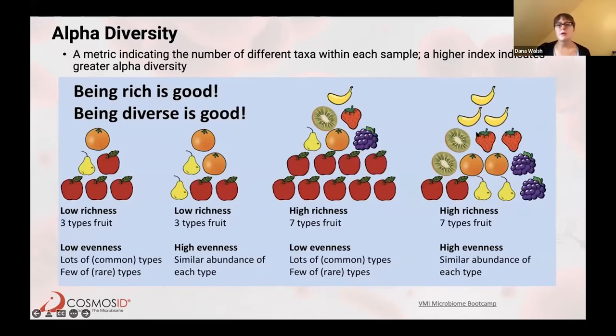So in this community on your far right, it has high richness and high evenness because it has a lot of different fruits, but there's 2 of each fruit. So that's pretty even, versus this community right next to it has high richness, again, because a lot of different types of fruits, but low evenness because this is dominated by apples. There are a lot of apples here.